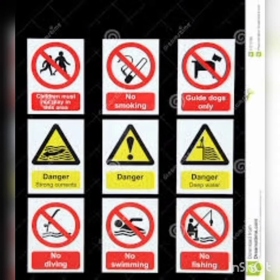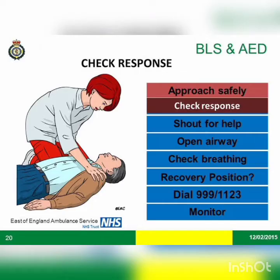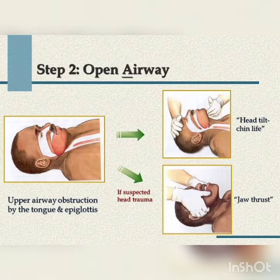Respond. Learn the first aid method of DRSABCD. DRSABCD stands for D, danger. Always check the danger to you, any bystanders, and the injured or ill person. Make sure you do not put yourself in danger when going to assist another person.